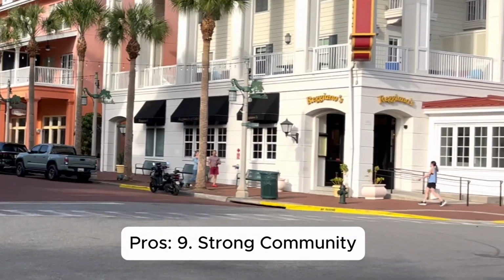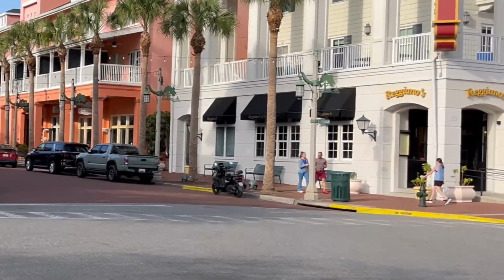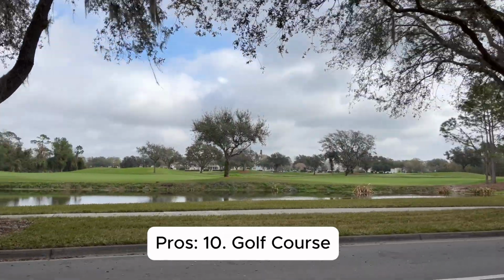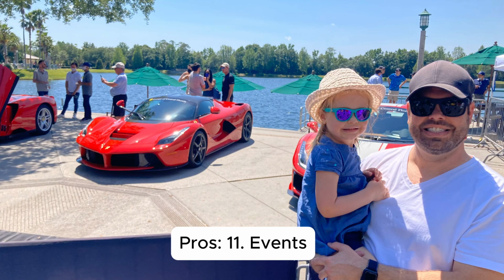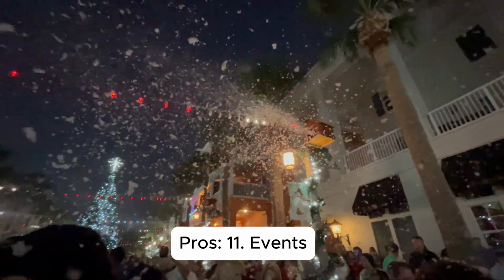Number 9 is it's the easiest neighborhood that I've found in Orlando to find community. Don't be surprised when you move into Celebration if the person next to you doesn't make you an apple pie or something kind of like that. Number 10, there's a beautiful golf course right here in Celebration. Number 11, fun events happen all year round, like the Car Festival. There's Christmas lighting of the Christmas tree, all sorts of fun events.